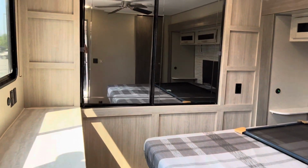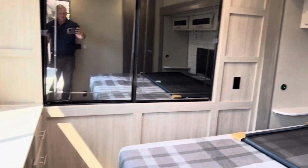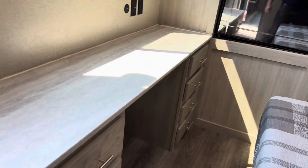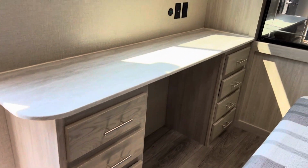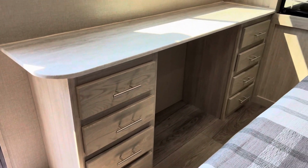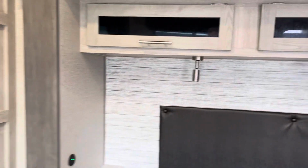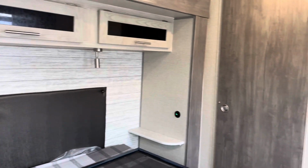And then back here we have the master bedroom. Lots of space to store clothes in here. And then we have this beautiful desk here. You could do your work out at the cottage. Lots of drawers, or you could use it as another place to store clothes. Then we have our reading lights over here too as well. Then over here we have more storage space.